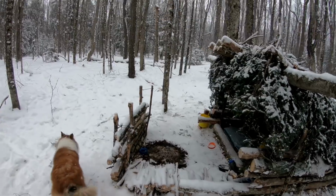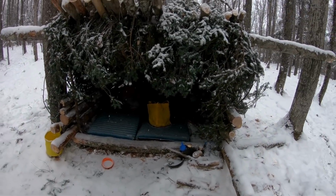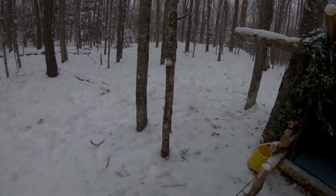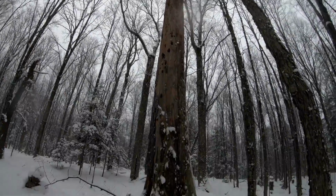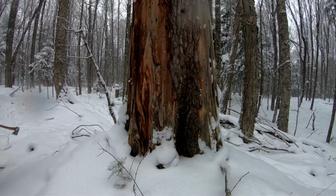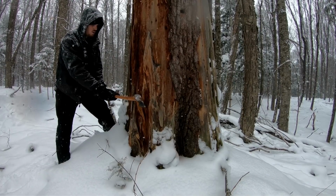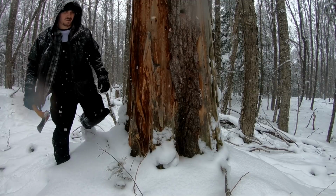Oh yeah, I have potatoes. Oh, hey, a little snow got on there, but better than nothing. We got a nice dead one right here. I'll just chop this guy up and drag him back to camp. Oh, there's a better tree over there.